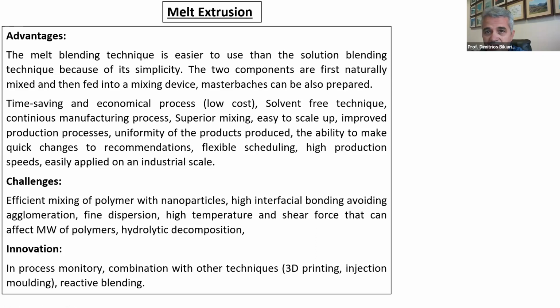In melt extrusion, there are many advantages compared to the other two techniques. Melt blending is easier to use than solution blending because of its simplicity. The two components, as I said, are first mixed and then fed to a mixing device. Master batches, of course, can be produced here also.